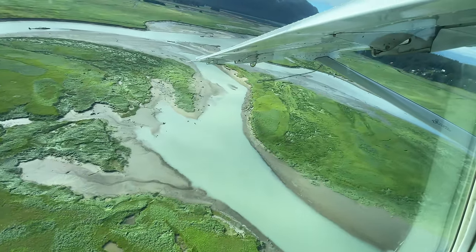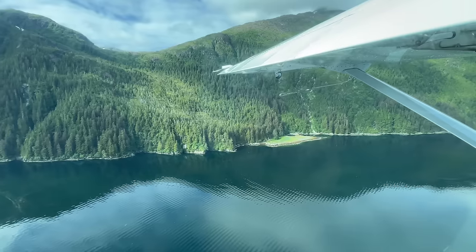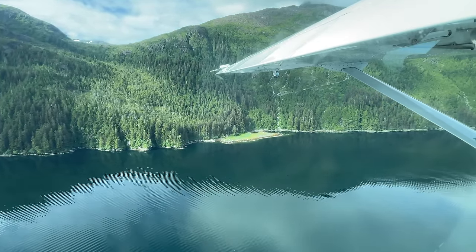We just arrived to one of the most remote cabins in Alaska, one of the most difficult cabins to get to in Alaska. It took some planning, a lot of asking people for a favor to take me to the island. It's a very small weather window that allows you to get here to this place. And this morning we took off and we took a seaplane over to a very rural community here in Alaska.